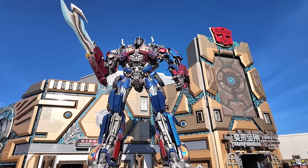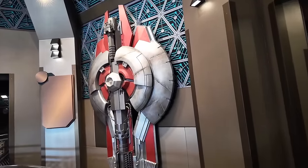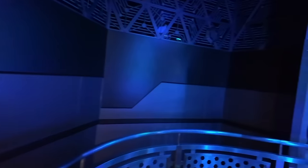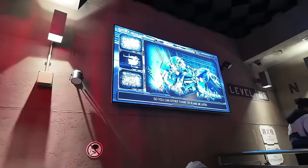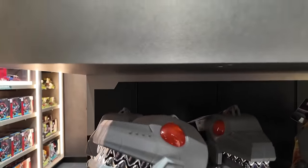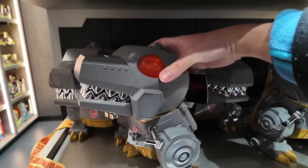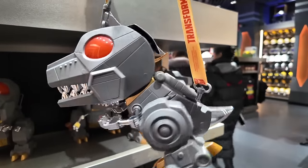Transformers Battle for the Allspark. We're gonna do that. 5 minute wait. Oh, cool. A few moments later. What is this? That is so cute. Is this a popcorn bucket? I don't know. The back does open. Either way, that is super cute.